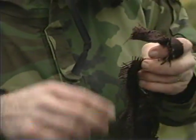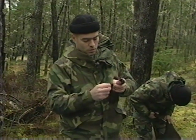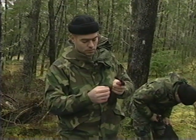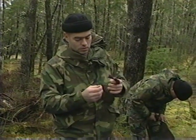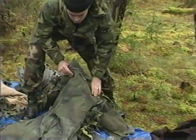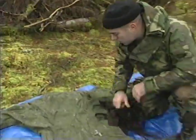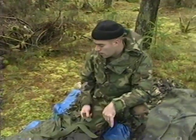Until we totally get the fabric frayed. And again, this isn't a quick project. It takes you several hours, if not days, to construct a proper ghillie suit. What I'm going to do now is show you on the back of a suit here how we're going to tie this stuff off. I've been showing you earlier utilizing the finger.